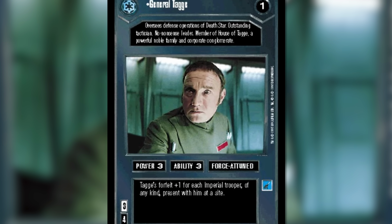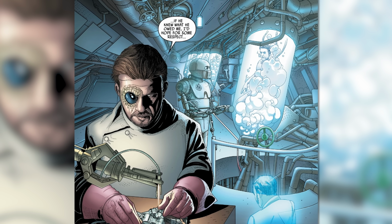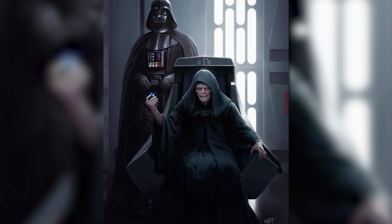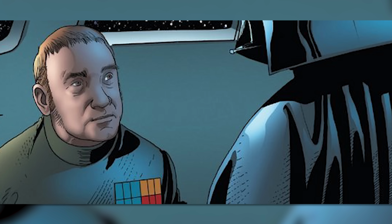When the ship was almost complete, a cyborg rival of Vader's, Dr. Silo, attempts to steal the ship for himself. Vader thwarts these efforts, and as a reward, Palpatine gives him the ship and authority over Tag. Not too long after that, Vader would execute Tag personally, removing the annoyance once and for all.